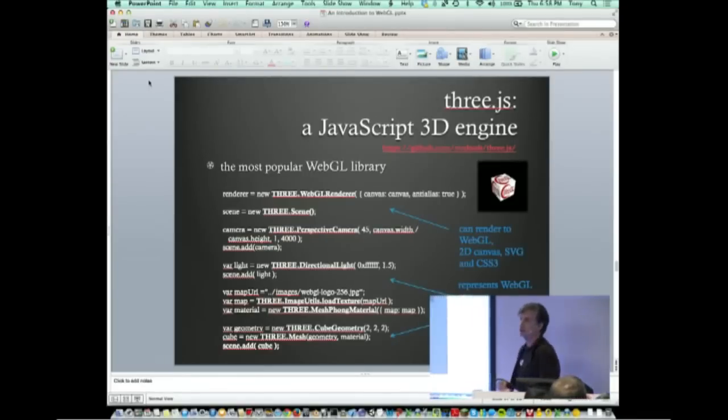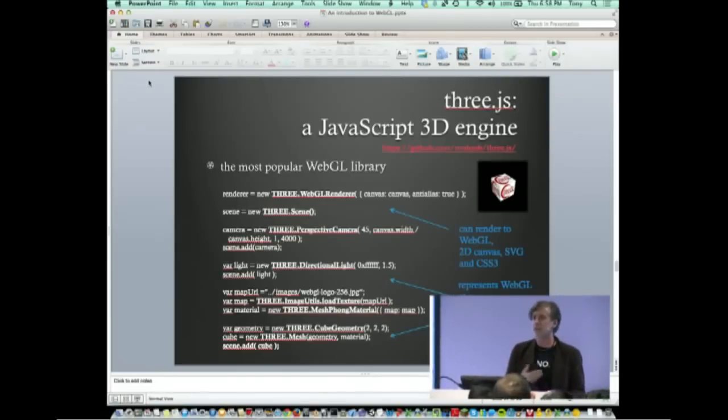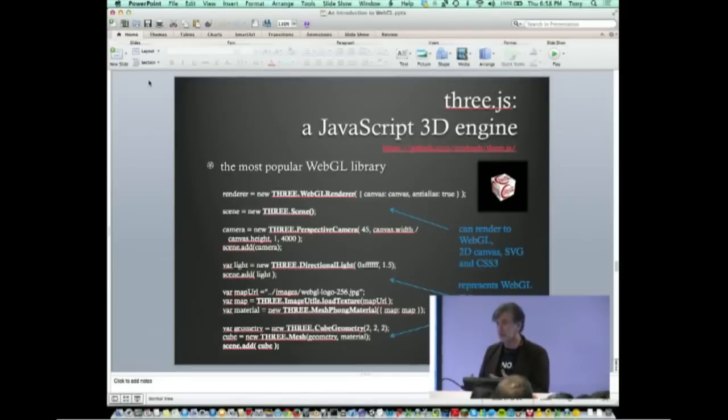Three.js is really cool too because it's got a canvas renderer, an SVG renderer, or a CSS3 renderer. It is a great engine. I personally use it for my projects, and then I built a framework on top of it to make that development even easier, because what Three.js doesn't do is a lot of high-level behavior stuff, picking, and other things. You kind of have to do some grunt work. So I've added a layer, but this one is pretty great.